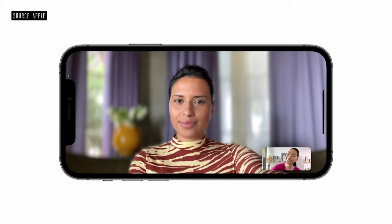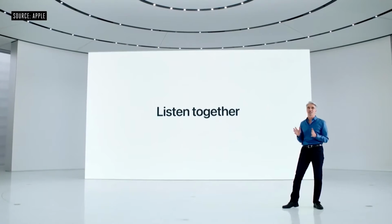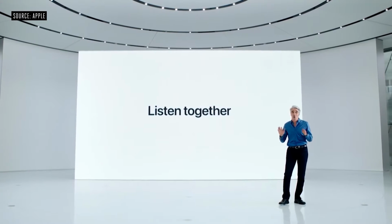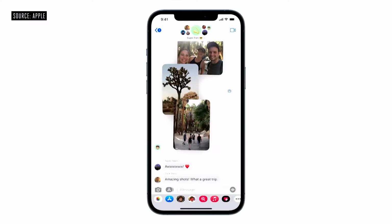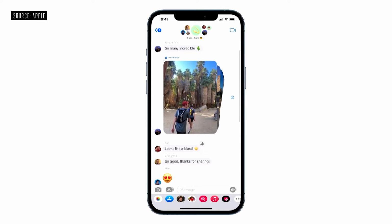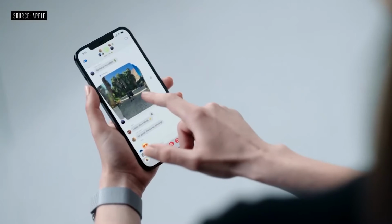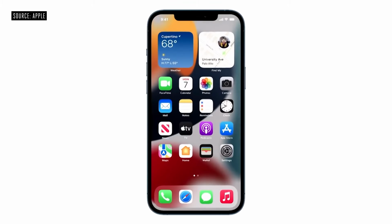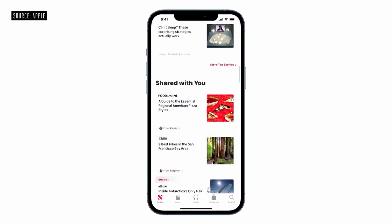Then there was the introduction of portrait mode, which meant you could have your beautiful background isolations in your FaceTime call. Apple also introduced SharePlay, which you could use to share music and videos in a FaceTime call. iMessage also got some of the goodies as well. Multiple shared images in an iMessage conversation are now grouped as a stack. Shared links and videos in a conversation now get a separate tab and are more organized for future references.